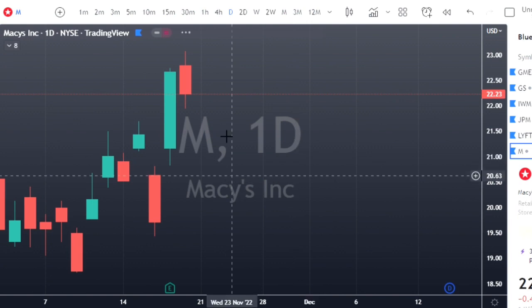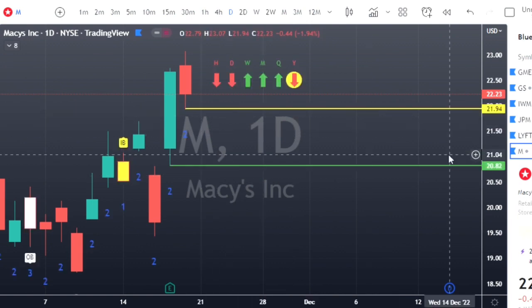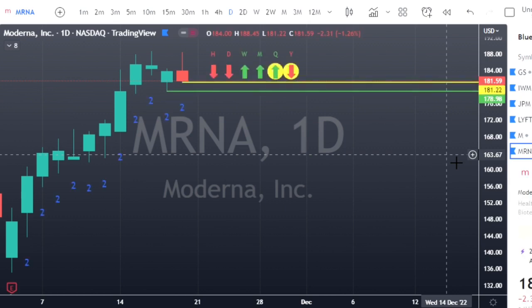Macy's, 2 up red. Okay, puts at 21.94. And guys, I know a lot of this stuff is showing bearish, but the market does what the market does, and we might be all green next week. It very well could happen. But the probabilities are telling us that we are trending down.